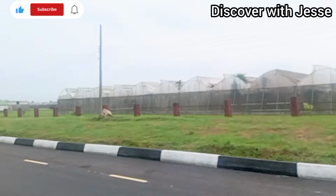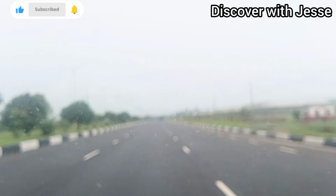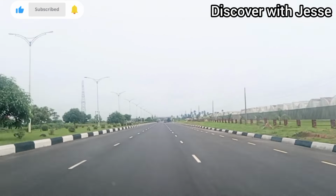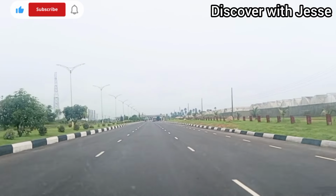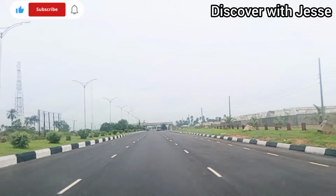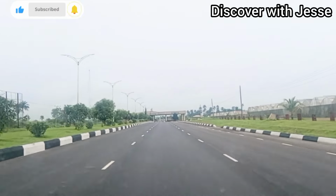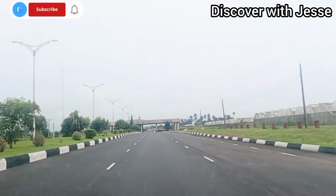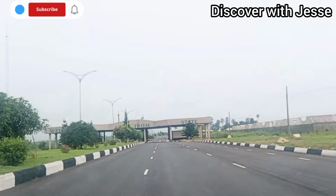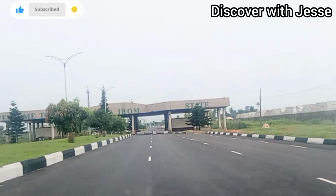If you are going to the airport, once you are inside the compound of the airport, there wouldn't be go-slow. I've experienced go-slow at Abuja airports. A lot of people use Abuja airport more than Akwa Ibom airport, so yes, I've experienced go-slow there. But in Akwa Ibom airport, you will not experience go-slow at all. You can see how beautiful the place is. So we are at the gates now.